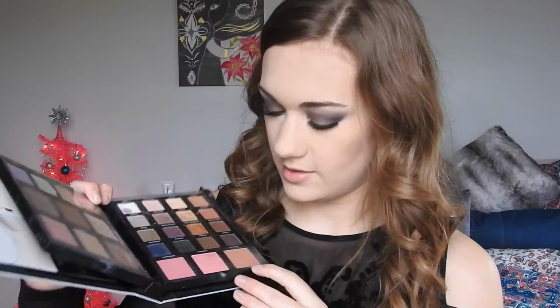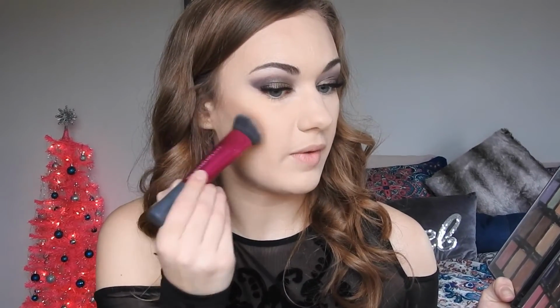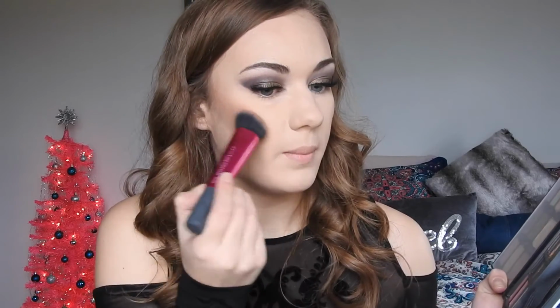And then with this Smashbox palette, I'm taking the shade Spectrum, which is a darker browny pink. It's not just a blunt cherry red or anything. And I'm going to take the same angled blush brush because it's going to mix with the contour on my face anyway. So I'm just going to put that right above where I contoured on my cheekbone. I'm just going to blend that out like crazy.